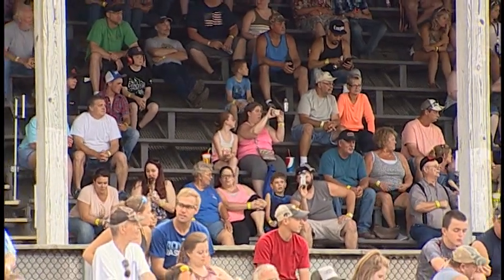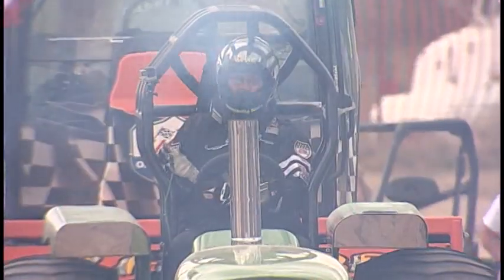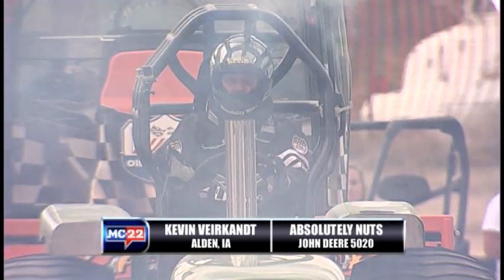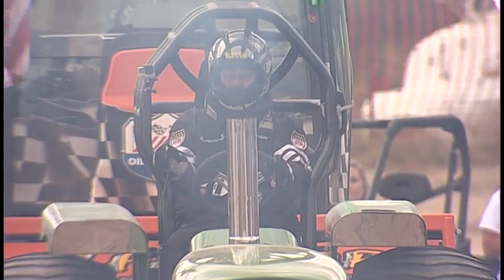First John Deere to hook on tonight. And it's driven by a guy who currently sits second in the points rankings. Early on in the season, I know. But he does have a second place finish the last time out. So Kevin Viederkamp on his 50-20.